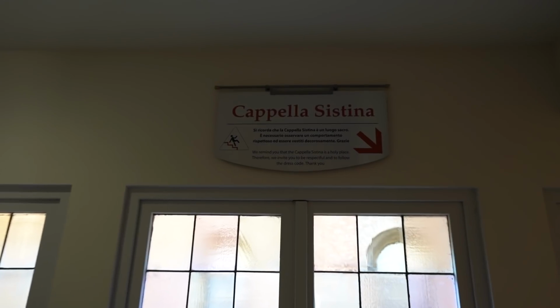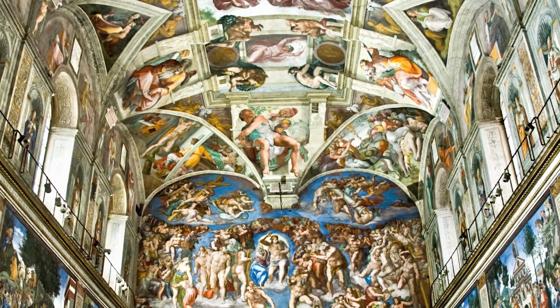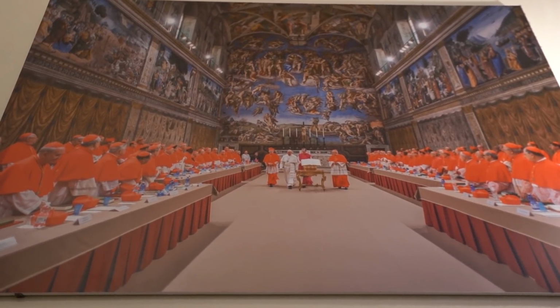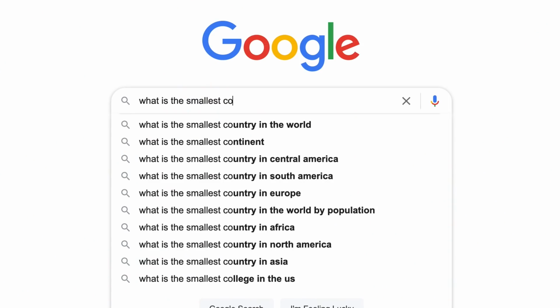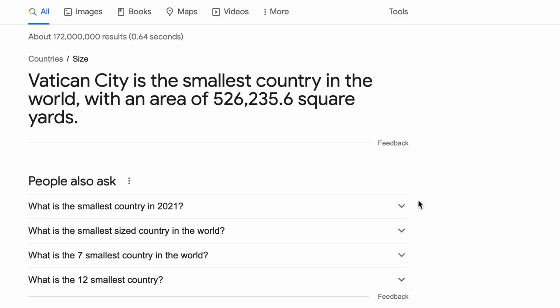Unfortunately, you can't take pictures of the Sistine Chapel itself, but this is where Michelangelo painted the ceiling, and it looks something like this. You see popes here because this is where the papal conclave is and where future popes will be elected. However, I'm not really sure if a tour is necessary, but you can officially add the smallest country in the world to your list of countries visited if you choose to come here.